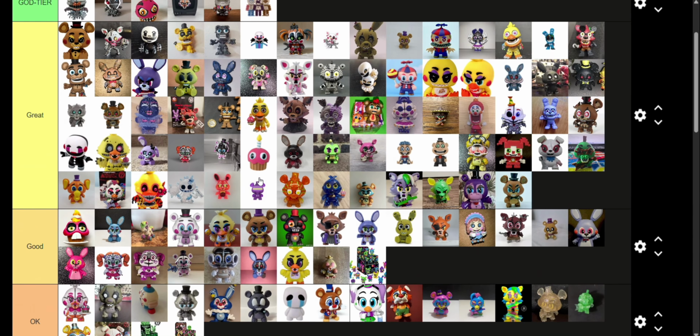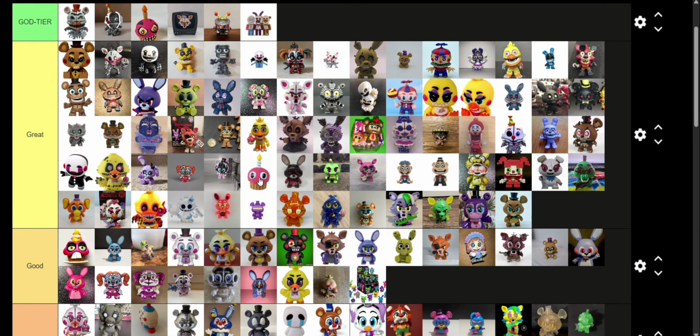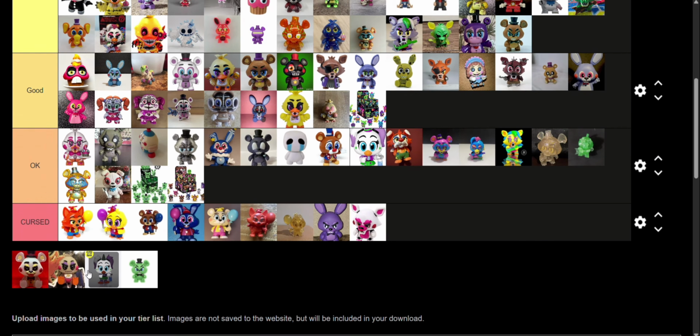And there we have it, all of the Mystery Minis ever ranked. Yeah, there's a few figures that are missed out on this, and of course there's a few glows from the older waves, but that is all of them. So of course we have all the balloons in the Cursed because they are absolutely horrendous. The circus figures actually aren't half bad.